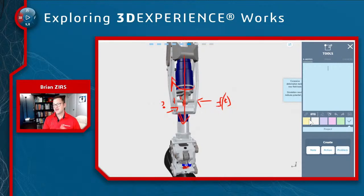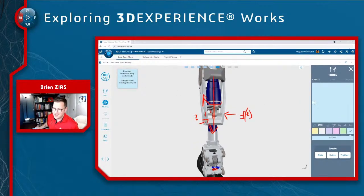Megan's going to start off by creating a problem note that indicates why we're here: potential excess deformation, potential yielding, and new field data that might support the need for a design change. So let's set that up as the problem and see what other ideas come. Let's get the team together. They can all log in from their own devices. I wouldn't use a phone for this, it's a little bit small, but here's the tablet of my finished brainstorm. That's pretty cool. Or they can use their laptops, their phones, or their Chromebooks, things like that.